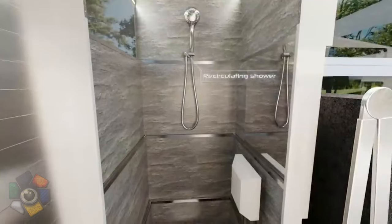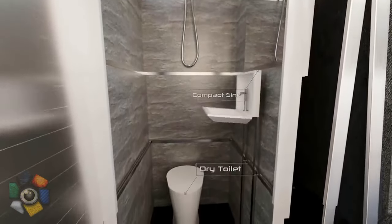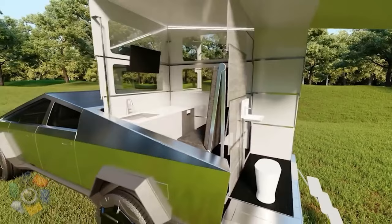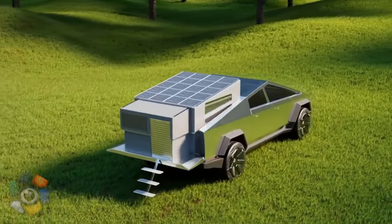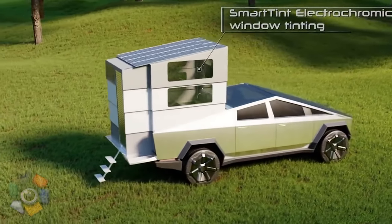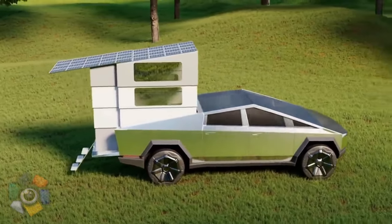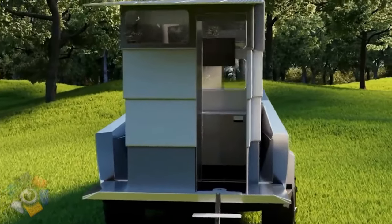A radiant heated porcelain tile floor is a great addition, and a recirculating shower ensures you have enough water to stay clean. And in the same cubicle is the dry flush toilet that cleans itself. How easy! CyberLandr may not be the biggest, most extravagant thing we've covered, but it sure does make the most out of the back of the Cybertruck. And suppose you're a fan of near-futuristic minimalism. In that case, this may be a no-brainer, especially if a Cybertruck is in your future.